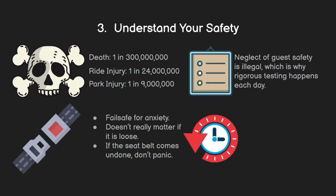And then, of course, don't worry about the history of the theme park. That doesn't matter at all. Of course, the Smiler is now 100% safe, and it tests so much, it's unbelievable. So don't worry if you're afraid about going on the Smiler at Alton Towers. It's completely safe.